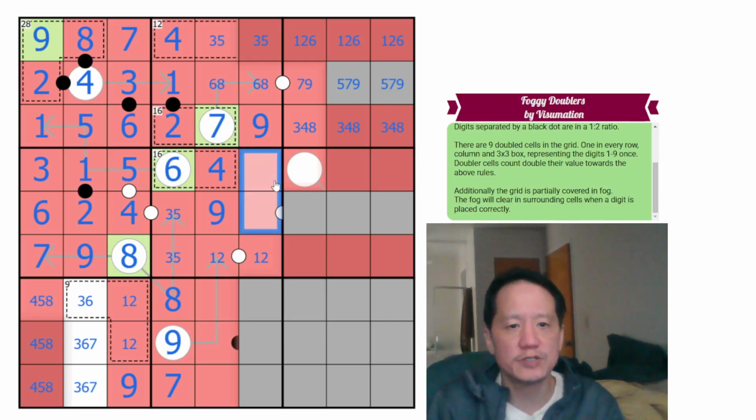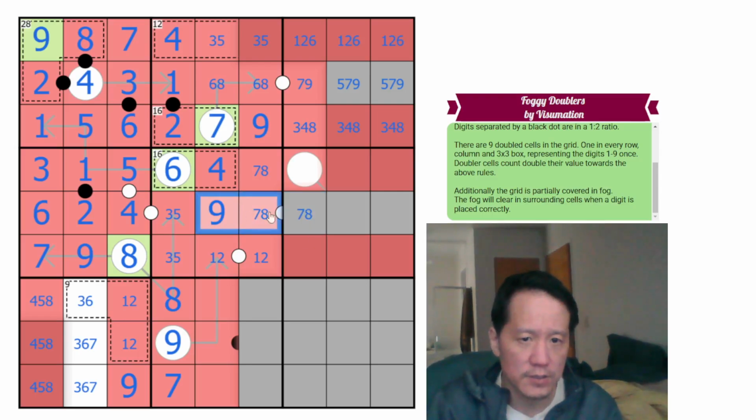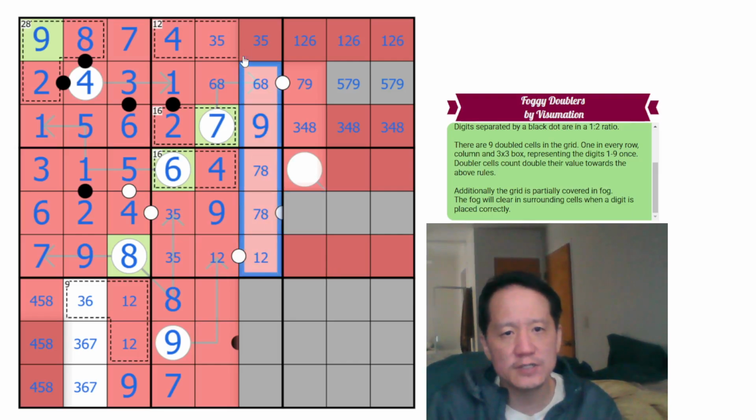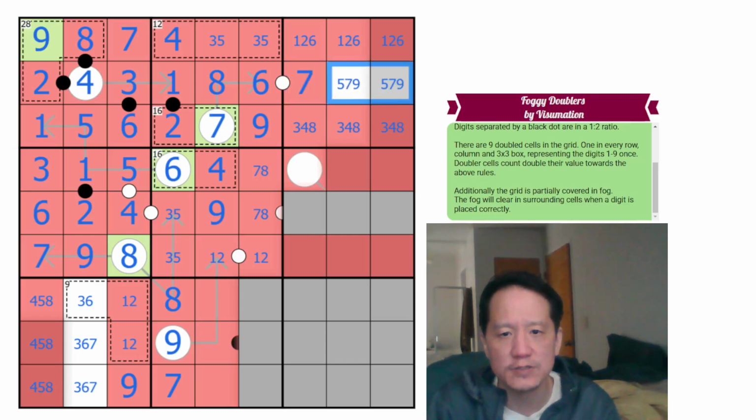This must be specifically 7 or 8. 7 or 8 can only be consecutive with another 7 or 8. Oh, I guess it could be something doubled. So this could be doubled in value. We don't know what that is then. We have a 7, 8, 7, 8 pair in column 6, which eliminates 7 and 8 from the rest of the column. Therefore, this is 6, which makes this an 8. 6 can only be consecutive with 7. So this is 7, which means none of these can be 7.